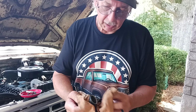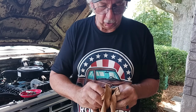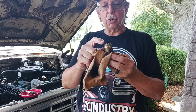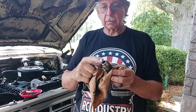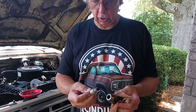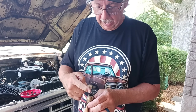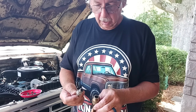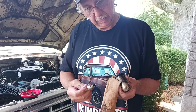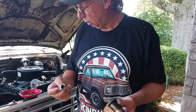Now, Jason from Indirect Connection told me to also check this right here to make sure that's flat, because apparently this spark plug pushes that flat against the head and seals it. That seems pretty cheesy to me, but hey, whatever it takes, right?